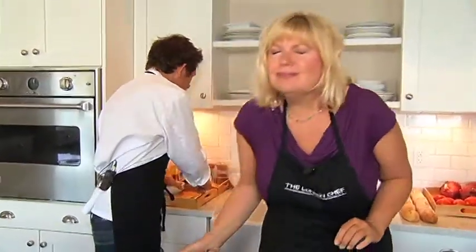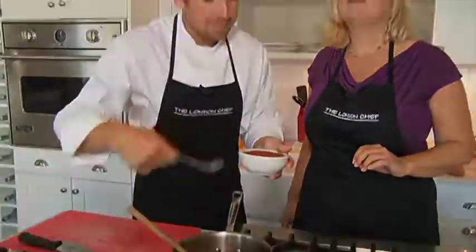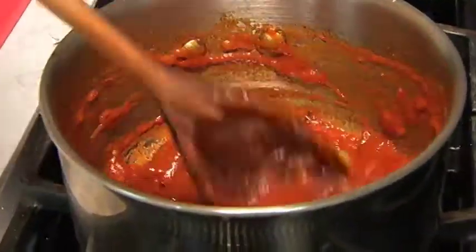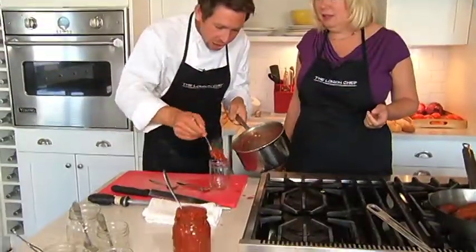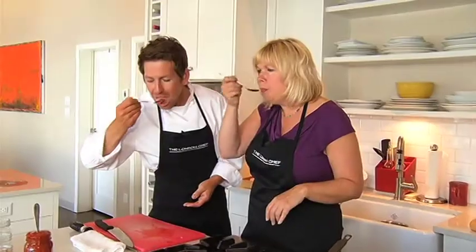Now, what we're gonna do is we're gonna add a little bit of crushed tomato that we just got out of a can to sort of beef up the tomatoiness. Beautiful ketchup. Yes. You can put it in a few jars. I love it. Everything is better in a mason jar. Wow, that's amazing. Nice, huh? Unbelievable. It's so flavorful. Wow.